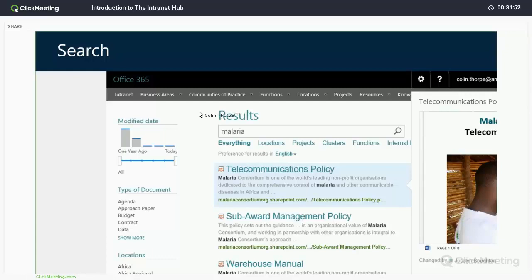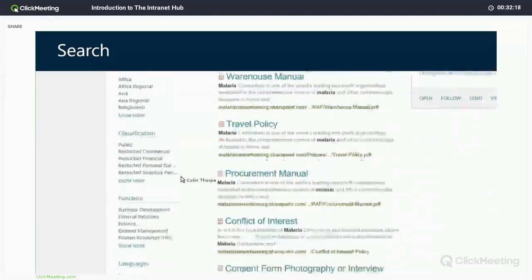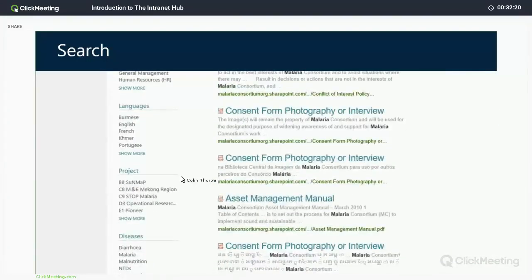So here we've got our nice search results. And we can highlight the different areas that you want to search in. So you've got things like everything, locations, but then you can search nested by projects clustered across the top here. And then we've got search categories. So this is where you can tag your documents, and then that pulls in a nice search category. So down the left here, we've got things like types of documents, locations, classifications, functions. So this is an example of quite a lot of use of metadata, but we do deliver a configured search center as part of the project.